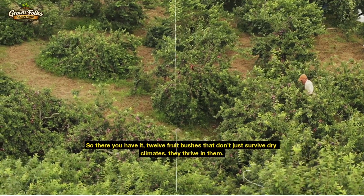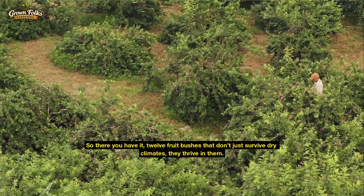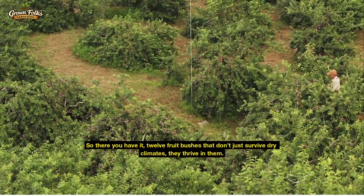So there you have it, 12 fruit bushes that don't just survive dry climates, they thrive in them.